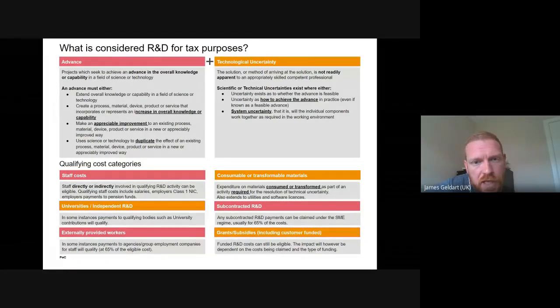And the other one not to forget about, which is the final bullet point there, which is particularly prevalent with software related claims, is an overall system uncertainty. So you've got a number of aspects which are proven, maybe for different uses, maybe in different combinations. You bring all of those together to try and build your system or product. And there's some challenges there as to how that will work together and how it will work together in the environment in which you need it to. And again, that would constitute technical uncertainty as well.